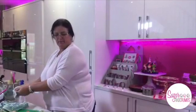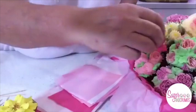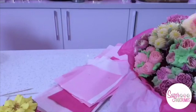So all I've done is just cut these up into any shape of random square, it doesn't really matter, oblong. Sam Smith, it is cocktail sticks that Carol's using, yes. So just a couple inserted for each cupcake, just to hold them steady.